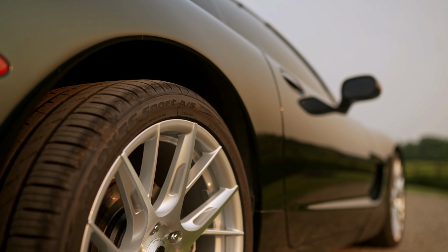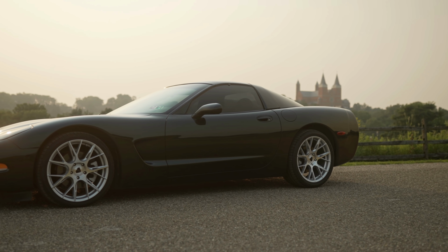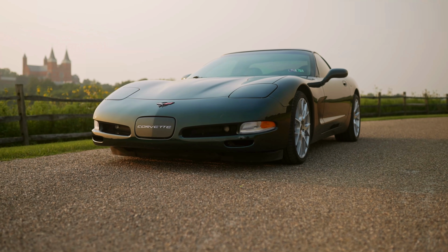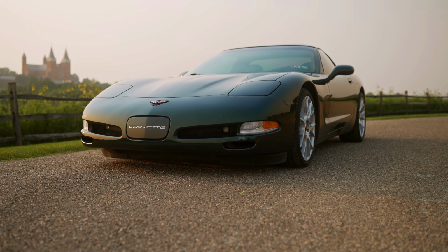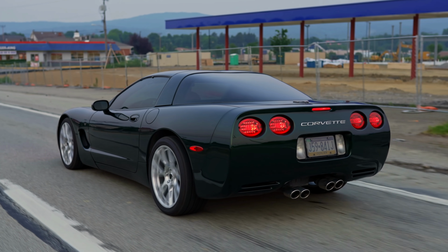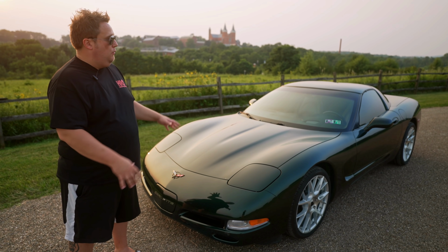So right off the bat, we have the black diamond wheels, which gives the car an amazingly updated appearance. In the front end, we have the entire bumper and hood covered with XPEL paint protection, thanks to our friends at Blackout Tinting. The rest of the car has been paint corrected and ceramic coated. So you are getting one of the best examples of what Chevy had to offer with Corvette with this specific car.